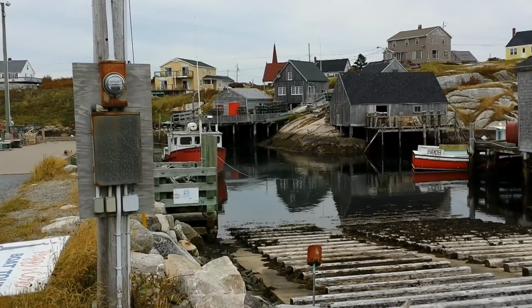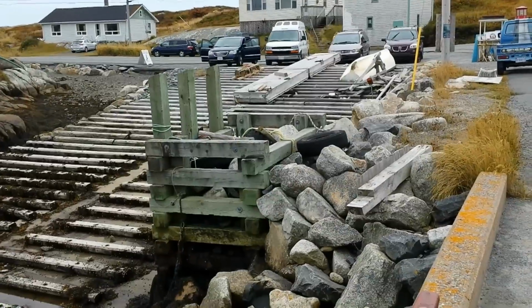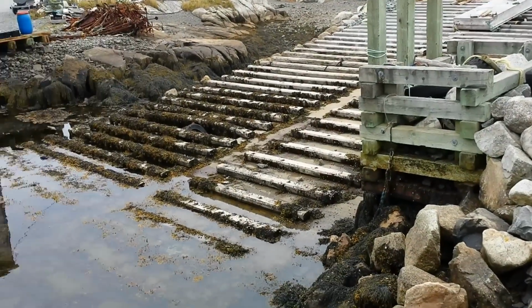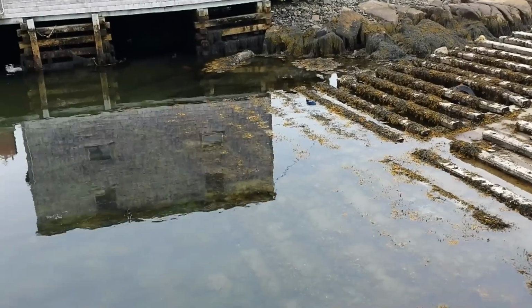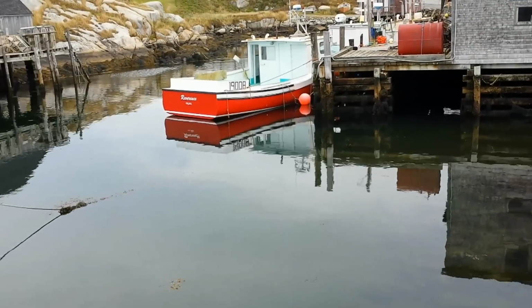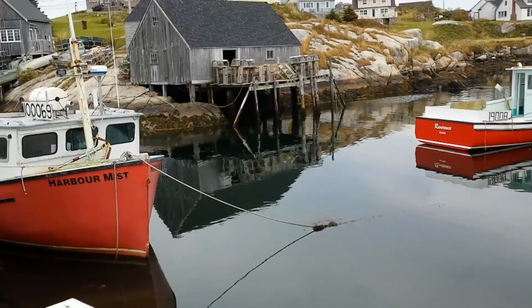Real neat here. Always looks pretty. It must have been here at a different time because all this, it was all water. Or the tide, I guess. Oh, it was high tide then? Yeah, it must have been. Man, this is really cool, ain't it?